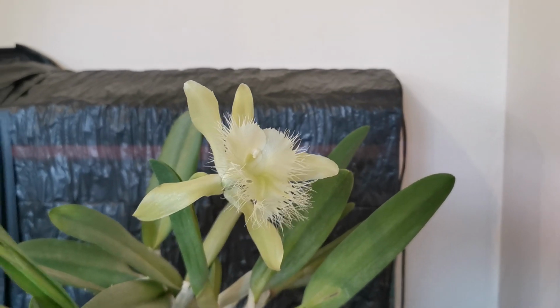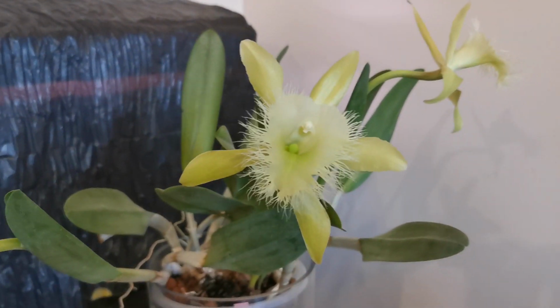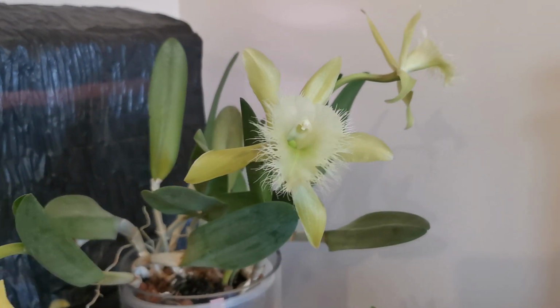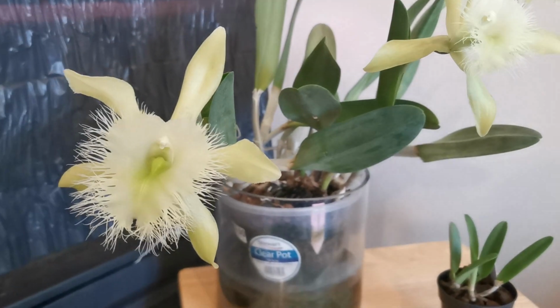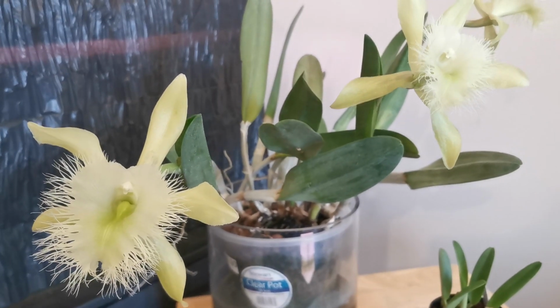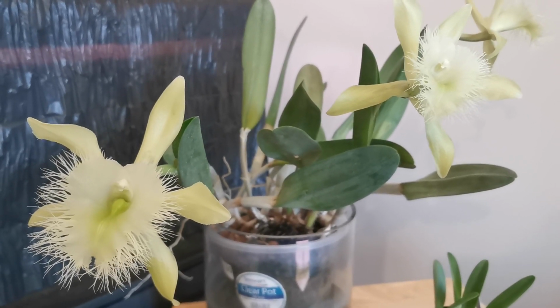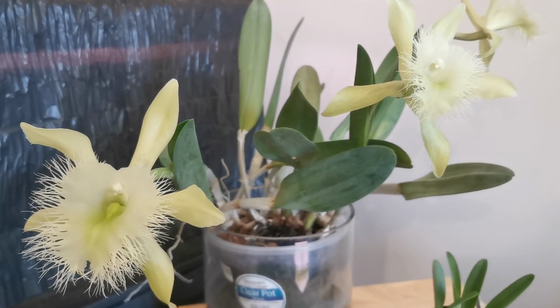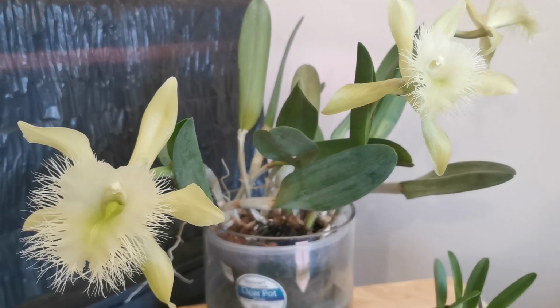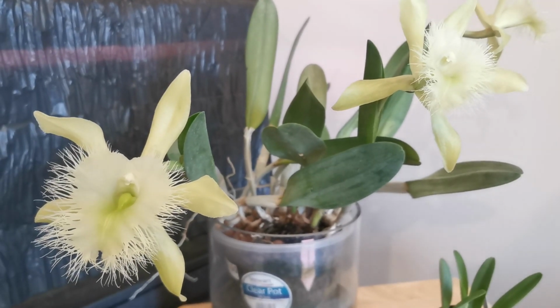And I have to say that just 1 or 2 days after the flowers opened, the fragrance started filling not only the room where I was keeping this orchid, but also the entire second floor, as well as the upper part of the stairs. So finally, I was complaining a lot about the fragrance being almost undetectable in this plant, but actually this plant has an incredible fragrance.